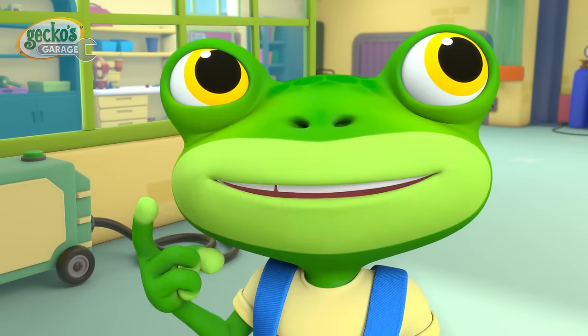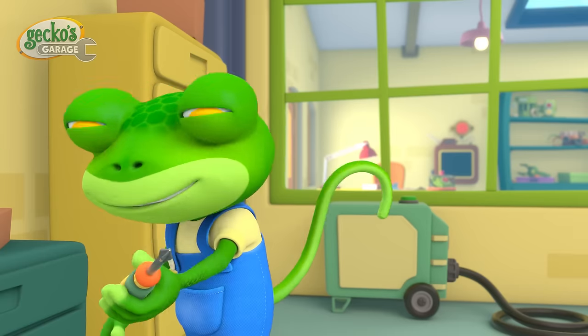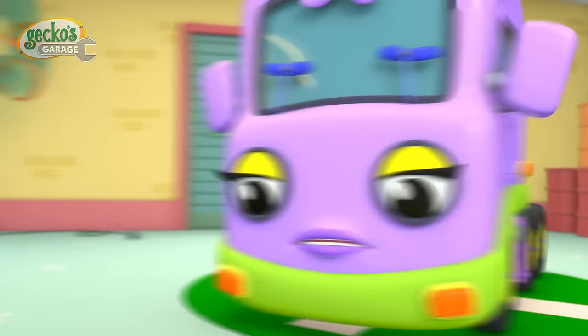Now, what tools do I need? Screwdriver. Gecko's garage, time to fix. Gecko's garage, let's fix this.